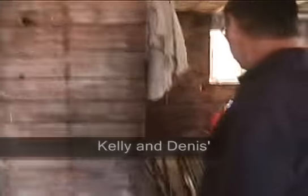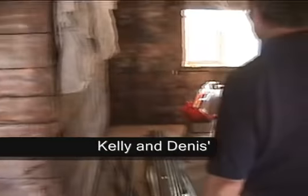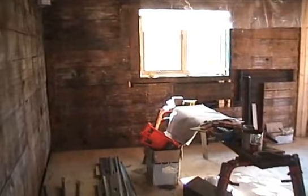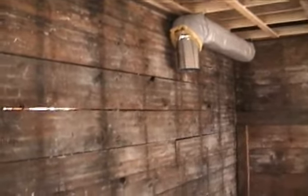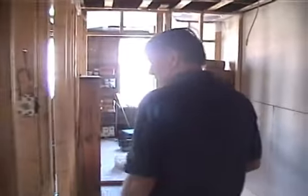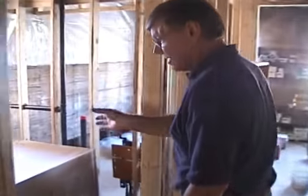Closet here, and this is their kitchen. Got the window in, and the pipe for the stove fan, and on this side is the bathroom. Tub is here, and the window is ready to install.